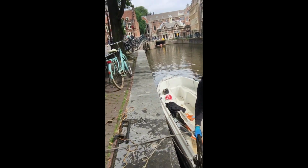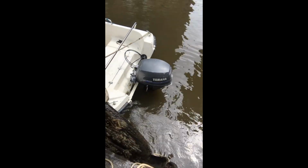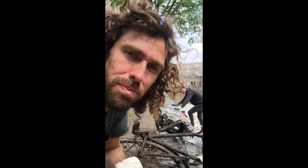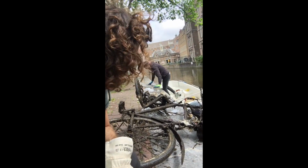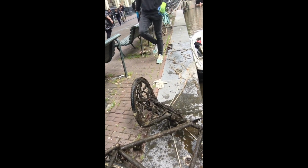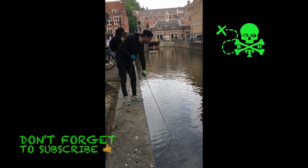Okay, I'm gonna let go of the ropes now. Yes. That's what I'm talking about. Proper. That's proper magnet fishing in Amsterdam, that. Look at this. Stinky bike. All right, what do you got, Bart? Pull it up.